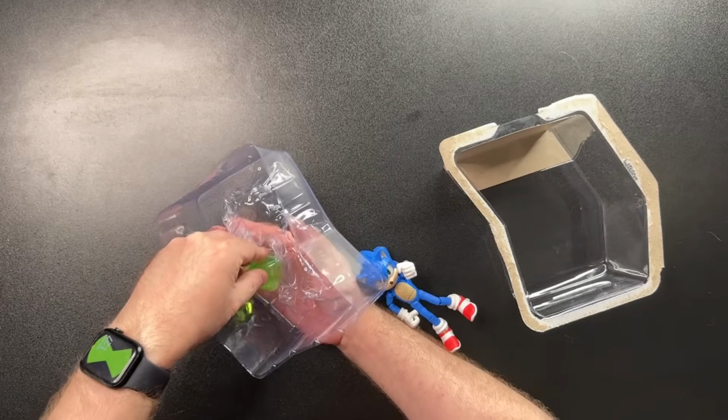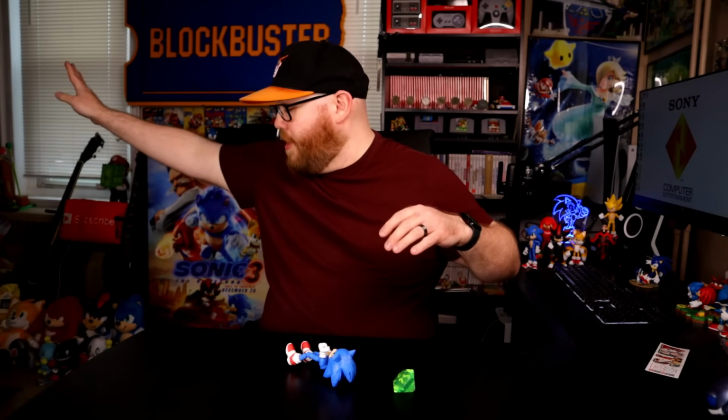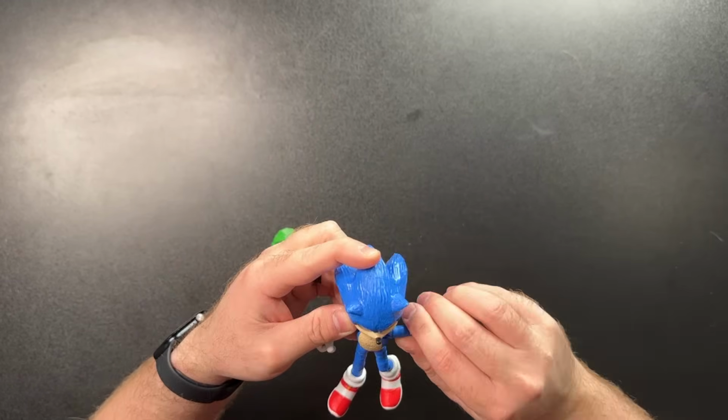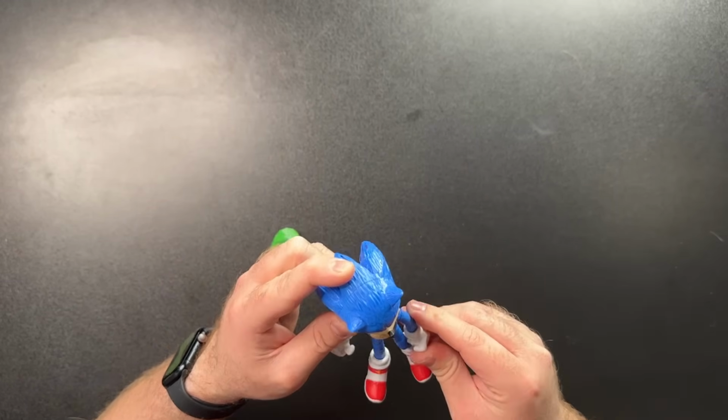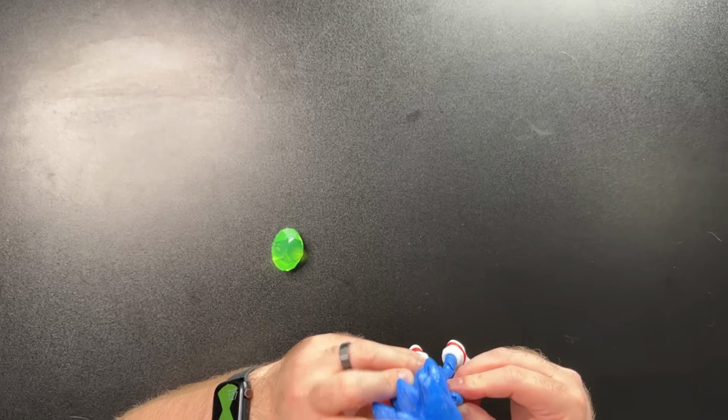And then we got the Master Emerald. Nothing else is in here, so we're just gonna throw that away. So here is Sonic in his glory. I need to reposition everything to make sure he can actually articulate properly. Give me one sec. This figure definitely needs a hot water bath, for sure.